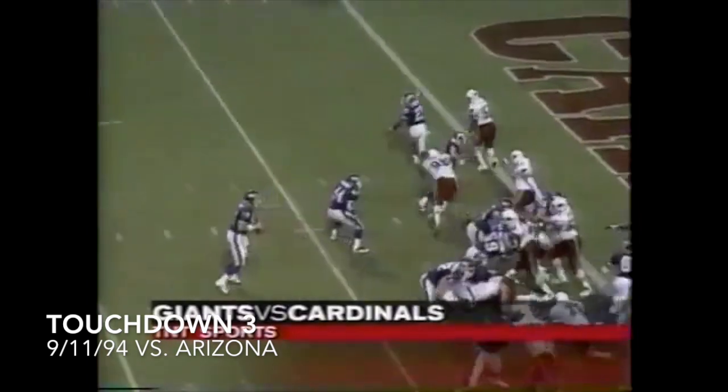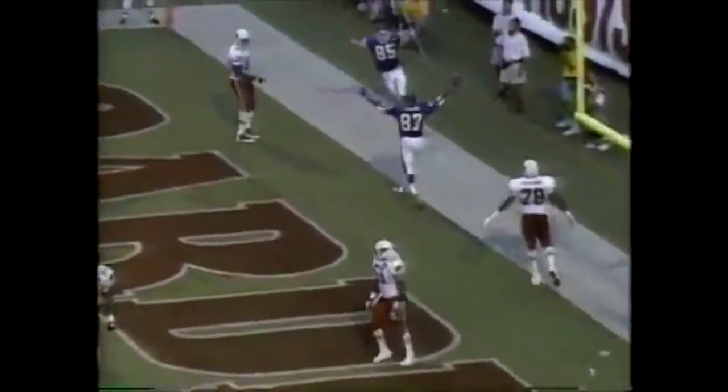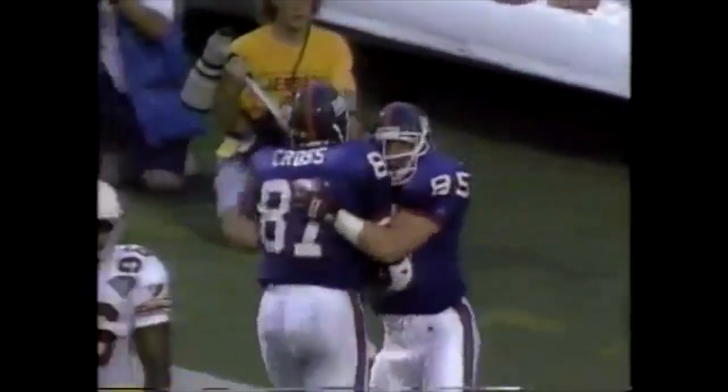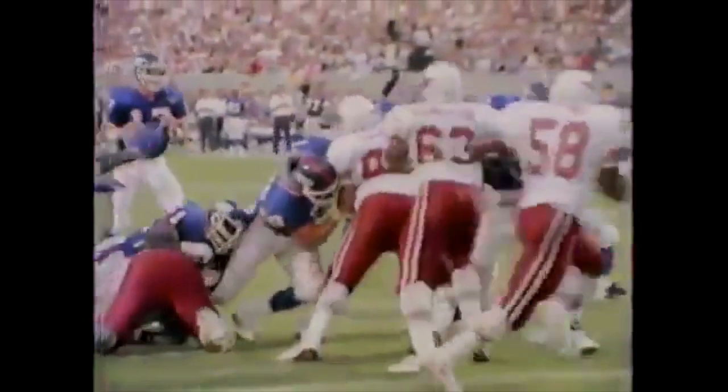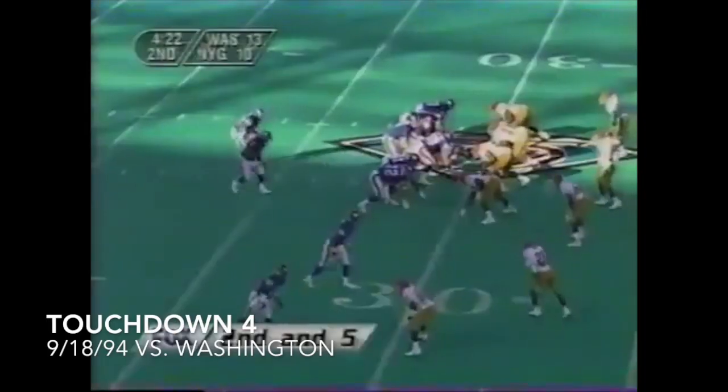Second quarter, Giants leading by three. Dave Brown play action. Howard Cross open back of the end zone. 20 to 10 Giants. And that's it for them scoring. A play fake. Brown fired a pair of touchdowns to Howard Cross while the defense, as it did the week before, turned up the heat just as the sun was going down.